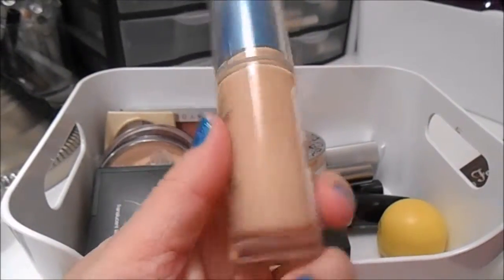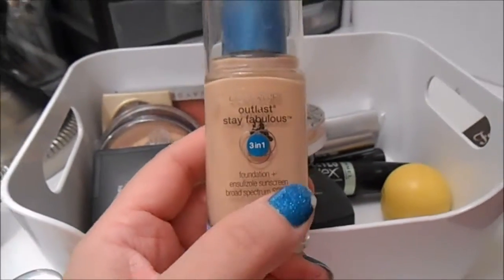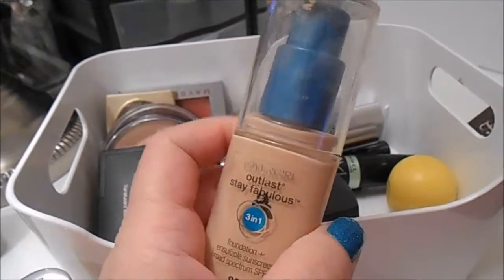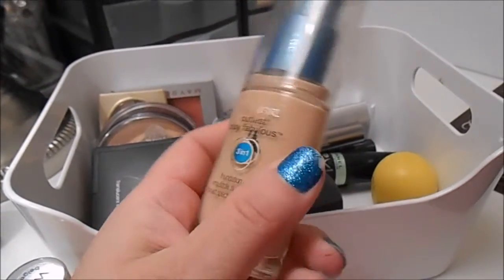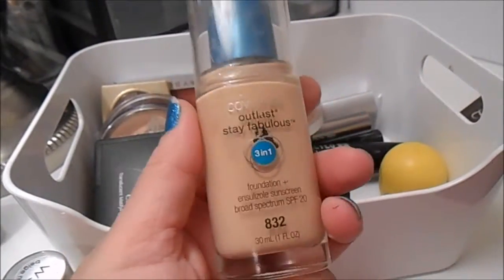For foundation, I was actually really trying to see if I can like this, but unfortunately it attaches on all of my dry patches on my face. It doesn't sink into the skin. It kind of sits there, and it makes me look older than what I am, and it's just not good.